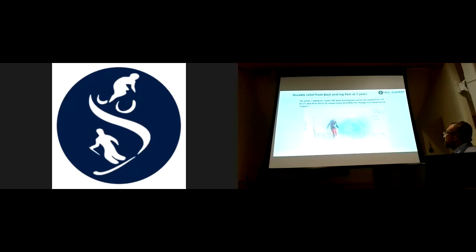Pain doesn't go to zero, this is zero. Pain never goes to zero, but it goes to, you know, a 2 or a 3 from a 7 or an 8 after 7 years. Do we think year 10 is going to come up here? I don't think so. I think it's going to stay low, but this is a scientific paper. We got to see what the data shows. I don't think it's going to get worse after 7 years.